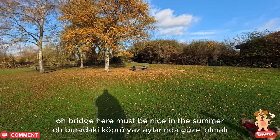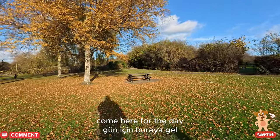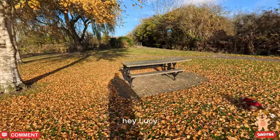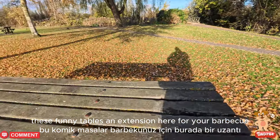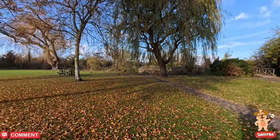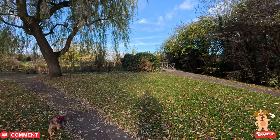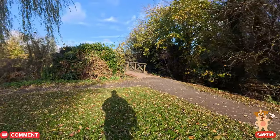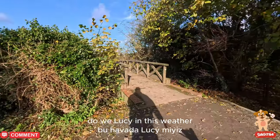Little bridge here. Must be nice in the summer to come here. It's absolutely gorgeous, I think, in the summer. Come here for the day, bring your packed lunch. You can have your packed lunch on these tables. Hey, Lucy. These funny tables. An extension here. Do your barbecue. Got a motorway on the other side. We don't want to fall in there, do we, Lucy, in this weather?